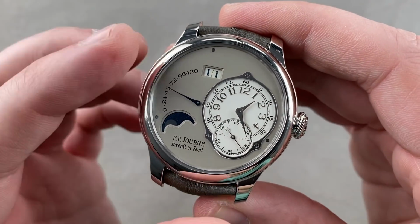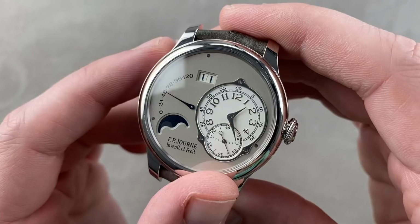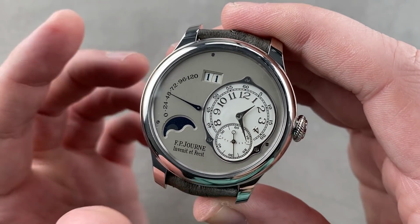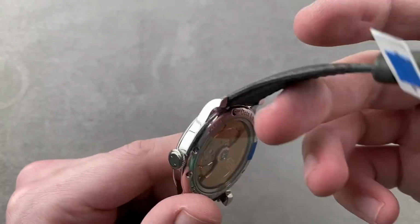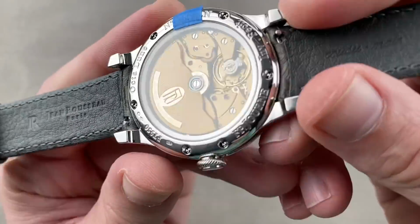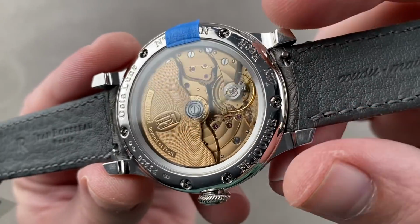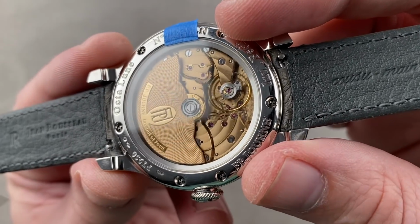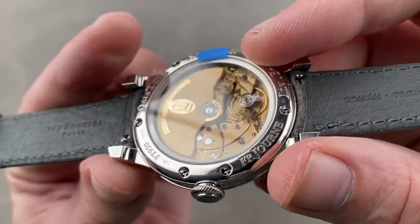But here's the deal. That is the power reserve for keeping the best time. Absolute power reserve is about 160 hours, so it will run for almost 7 days. Turn it all over. Inside the platinum case, underneath the white gold dial, you have an 18-karat rose gold movement. So the movement is made of gold, the dial is made of gold, the case is made of platinum.